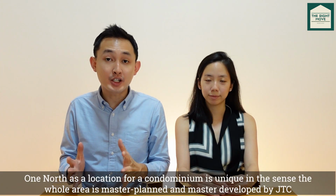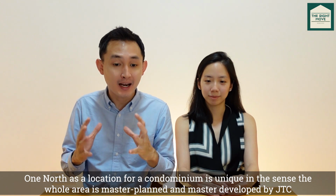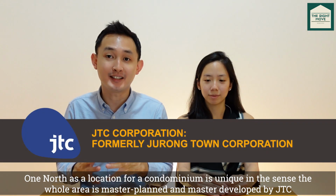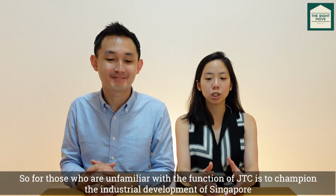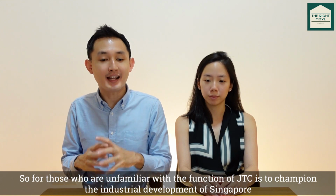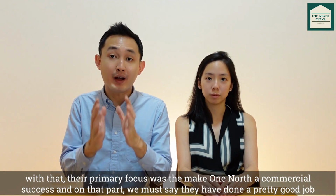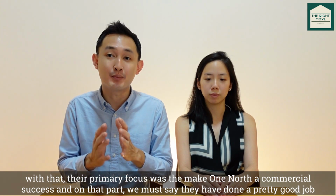One North as a location for a condominium is unique in the sense that the whole area is master planned and master developed by JTC. So for those of you who are unfamiliar with JTC, the function is to champion the industrial development of Singapore. With that, their primary focus was to make One North a commercial success, and on that part, we must say they have done a pretty good job.